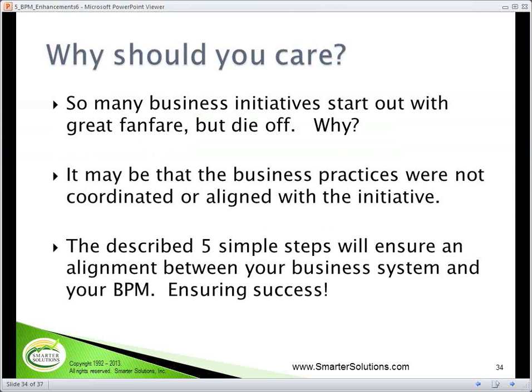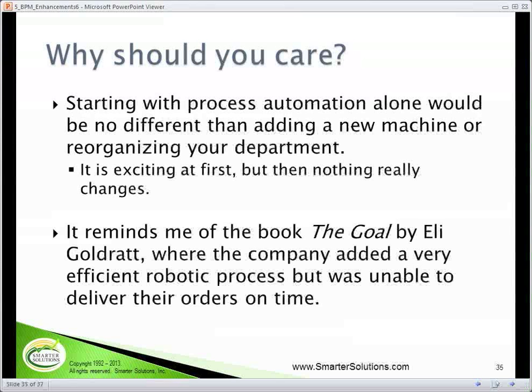I just believe this is the way people ought to be looking at things. And these five simple steps that we talked about here can be the starting point to get you going in that sort of direction. So again, just starting with automation alone, we don't believe that's the way you ought to do it. You need to start focusing on the big picture and then determine where you should be focusing your automation efforts so that you can really get the most benefit possible from them.